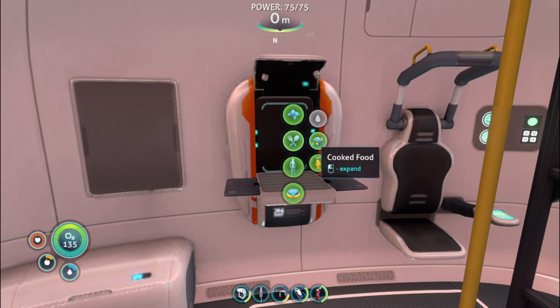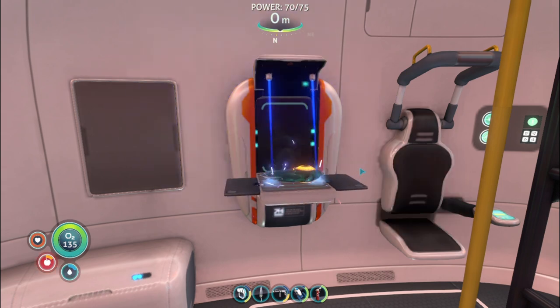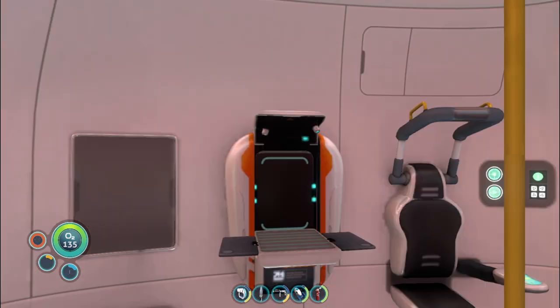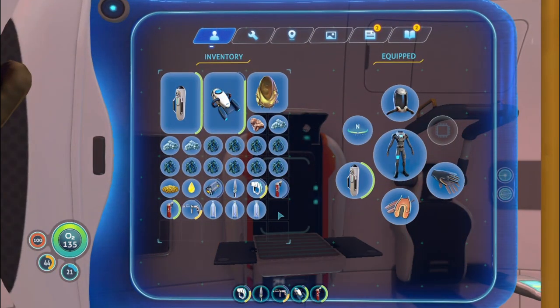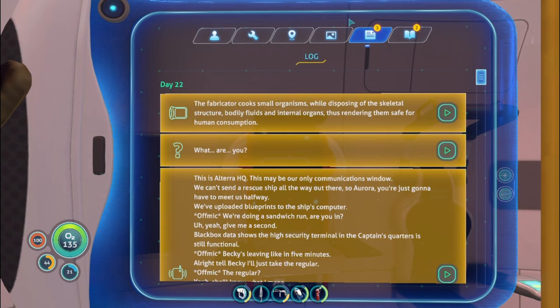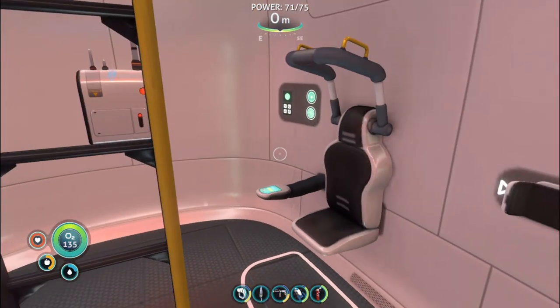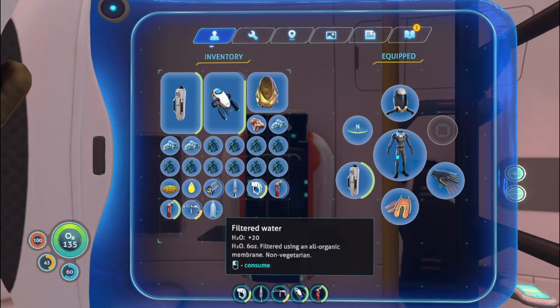Okay. A cooked peeper? That's what these things are? It's called peepers, huh? The fabricator cooks small organisms while disposing of the skeletal structure, bodily fluids, and internal organs, thus rendering them safe for human consumption. Vital signs stabilizing. Yeah, I'm not sure that's exactly how it's done. Okay. Great. Seek fluid intake. Aw, screw you. Vital signs stabilizing.